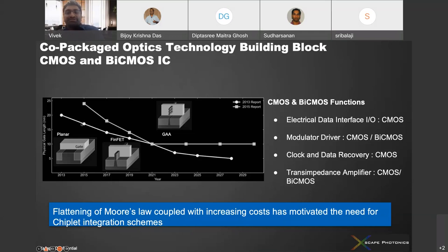So when it comes to CMOS technologies, we are well aware of how Moore's law talks about how the gate length reduces over time. This is a typical technology roadmap that was published in a semiconductor report. And what you notice is a stark difference between what 2013 showed and what 2015 showed, right? The key thing that you notice is that the rate of progress of development is actually slowing down, all right? So we talked about planar gate devices back in 2013. The industry transitioned to FinFET-based CMOS devices for 10 nanometer nodes and beyond.